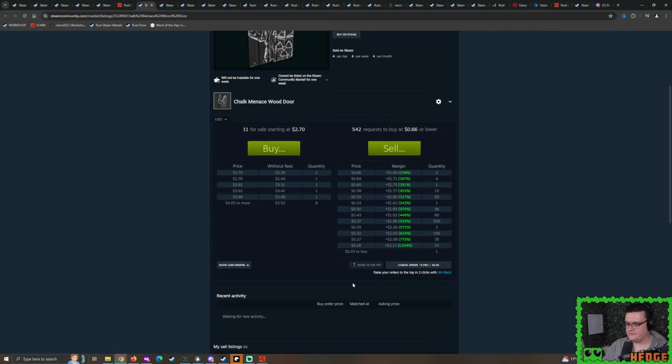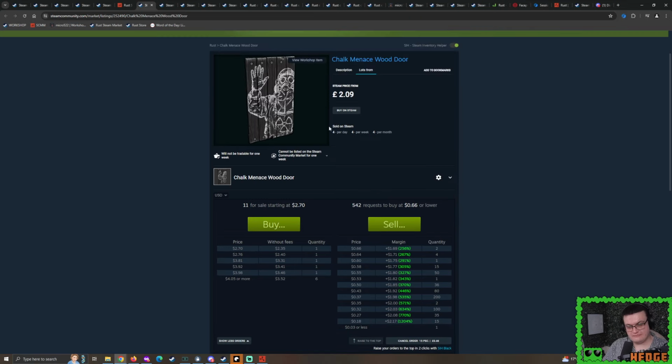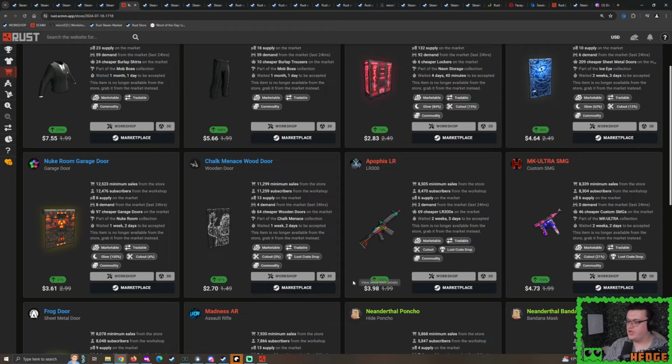I don't have a lot of faith in them. Evidently, these people don't have a lot of faith in them. This was a regular skin. And as you can see, nah, hasn't got that much support. I don't think it's going to retain that $2.49 price. Oh, no, it was $1.49. Even then, even if it's cheaper, it still doesn't look like it's holding up.